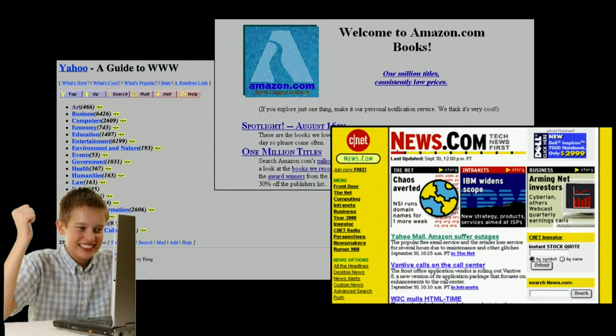Well, that was also the year that the web became widely available, and the commercial web was a very real thing. Things like Amazon and Yahoo launched in 1995. CNET launched with this yellow sidebar that every site on the internet copied. You wouldn't believe how ubiquitous that stupid yellow sidebar became.